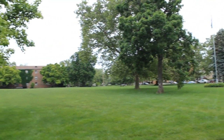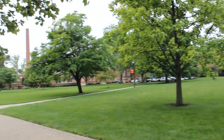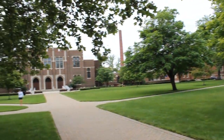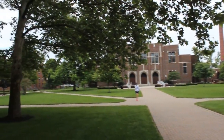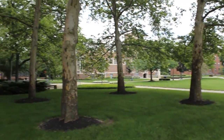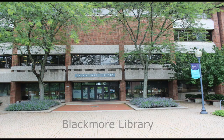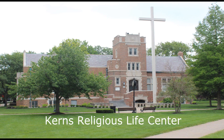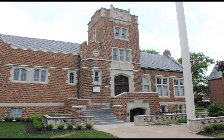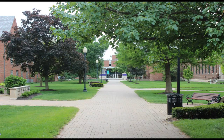Capital is currently home to 3,628 undergraduate and graduate students, and 691 are freshmen. They employ nearly 200 full-time and more than 200 part-time faculty, which helps keep class size small and gives the students the individual attention that they need. Talking about ratios, there is a 12-to-1 ratio currently for undergraduate students, and in the fall of 2013, 59% of classes had 19 or fewer students.